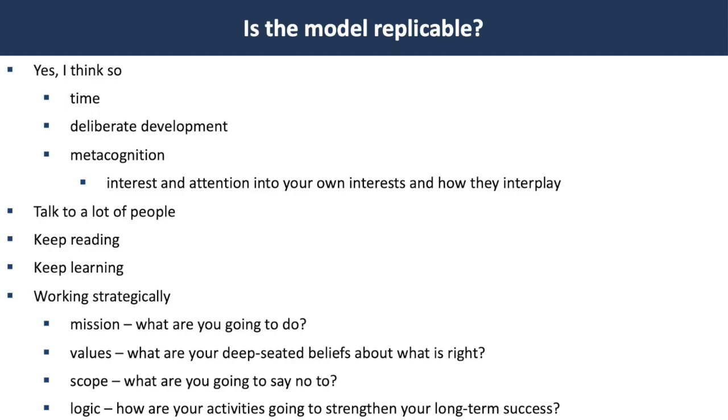What are your values? What are your deep-seated beliefs about what is right? Scope is super important. What are you going to say no to? Because you've often heard it said that saying yes to one thing says no to 100 things, and that's really true. You need to pare down what you're going to do, and even if you're dean or department chair, you're a PI, if you're a student, someone shovels another project on the pile that you have to do. Sometimes supervisors like it when people stand up to them and say, I'm not going to do as good a job on what's already on my plate if I do that.